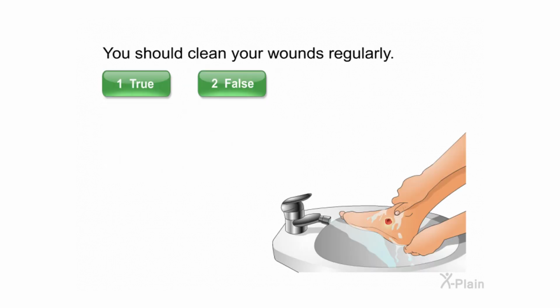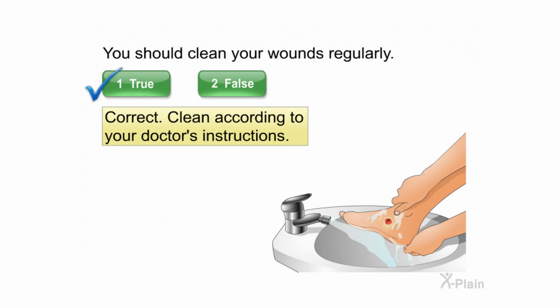You should clean your wounds regularly. Select true or false. Correct. Clean according to your doctor's instructions.